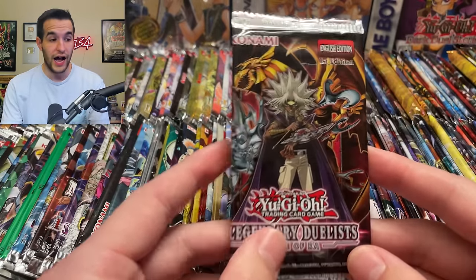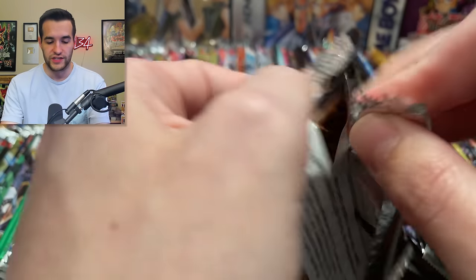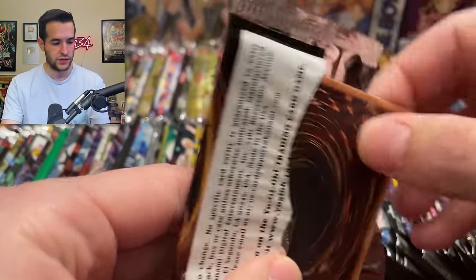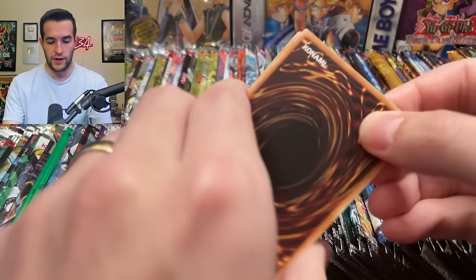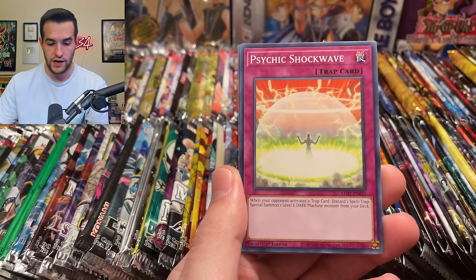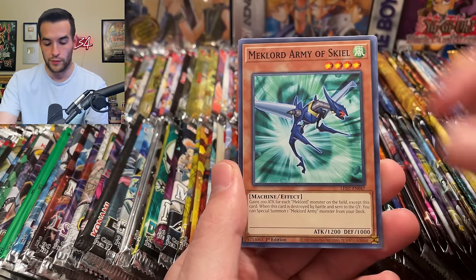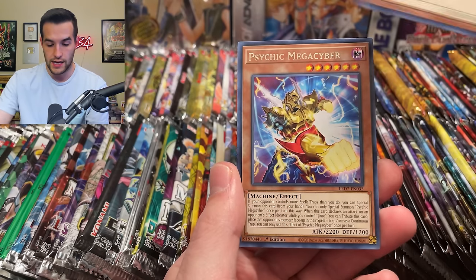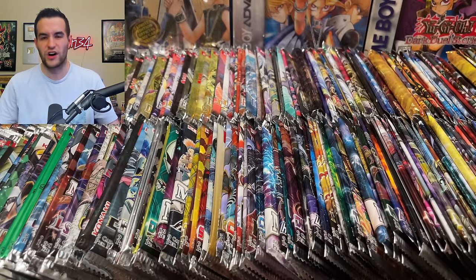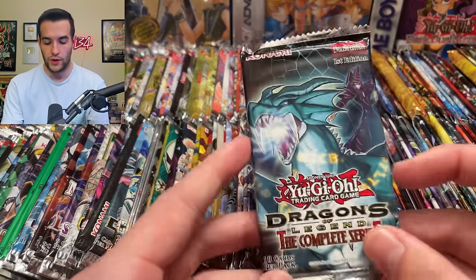Now it's time for Rage of Raw. Anybody want to pull a Ghost Rare? I do, I'm down. There's a lot of chances at Ghost Rares in these packs. One that is guaranteed. So, oh, we just destroyed that pack. Whoops. All right, there goes that one. Sorry about that. We have the Mechlord Astro Dragon Asterisk. We have the Fortress, Psychic Shockwave, the Mechlord Army of Skiel, and Psychic Mega Cyber. Okay, just a Mega Cyber. Nothing too crazy in there besides the Ghost Rare, so we're not too mad about that one.